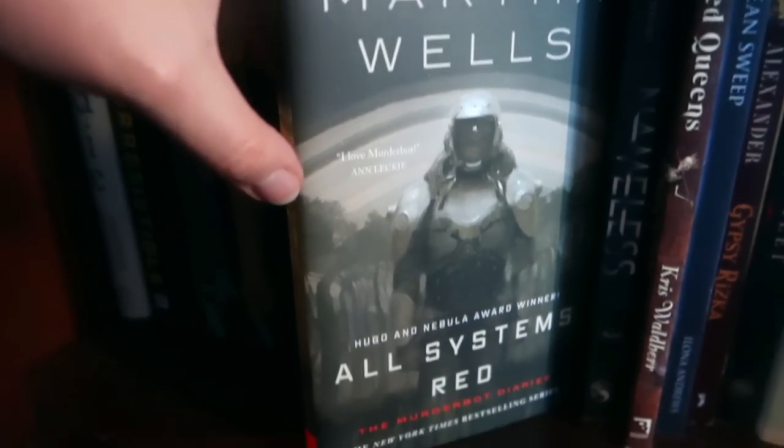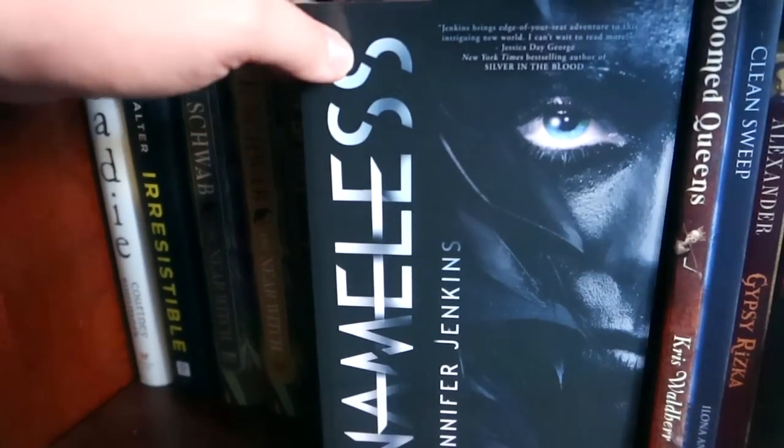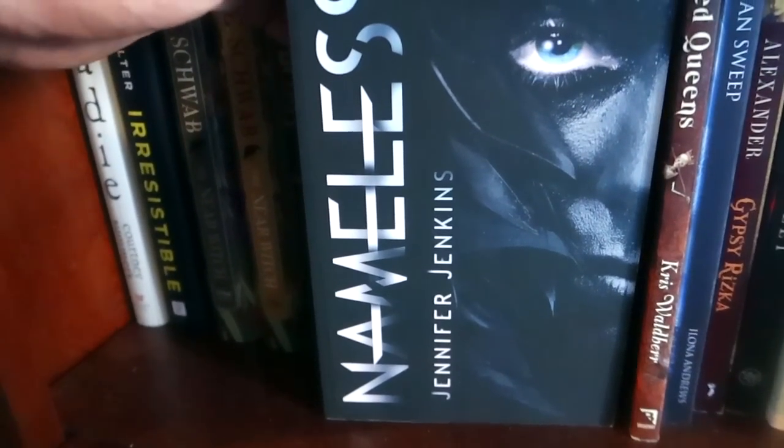What is this? Oh yeah, I forgot I got this. I need to probably read that. The first Murderbot book. I don't love Murderbot. I like Murderbot. I do think it's quite overhyped, but I'll keep it. I think someone gave me this. I don't think I'm gonna read it. Let's get rid of it.